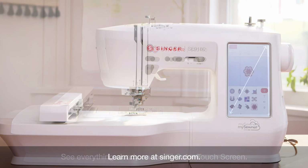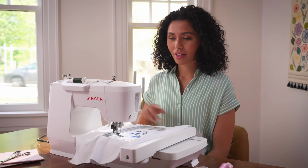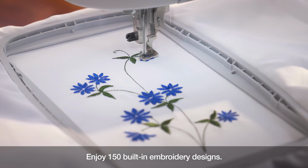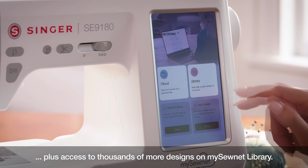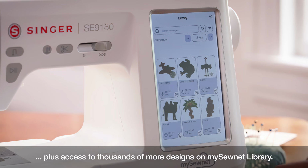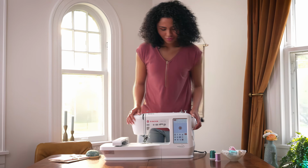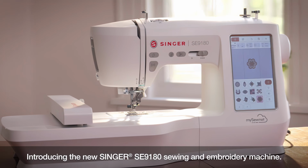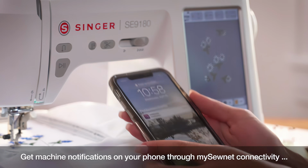The Singer SE9180 stands out by combining serious sewing capability with full embroidery functionality in one sleek package. It includes 250 sewing stitches, 150 embroidery designs, 10 fonts, and a 7-inch color touchscreen that makes design editing clear and intuitive. Where it really separates itself is connectivity. BuySewNet Wi-Fi lets you send designs to the machine wirelessly and even get embroidery progress notifications on your phone.